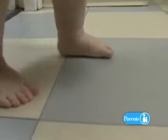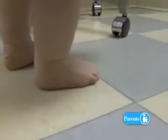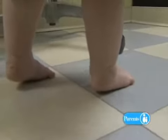She's walking all over here. And you know, they say basically, the researchers, it takes about 4 to 6 weeks for them to really walk like an adult, like heel to toe, and that's what she's doing.